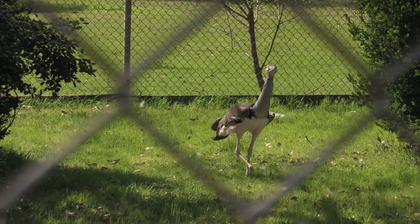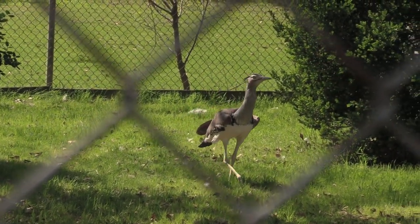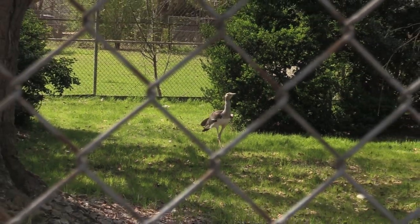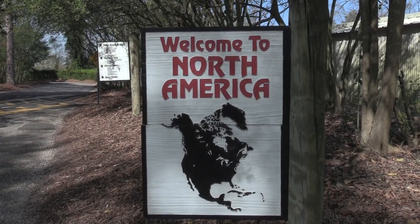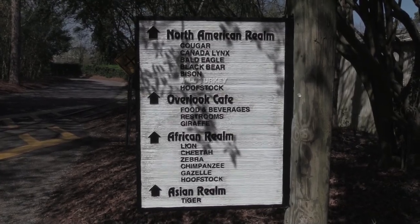All right, the Cory bustard has made an appearance. Just had to wait a little bit. Finally get to see him. All right, welcome to North America. Guess we're all gonna see this direction.